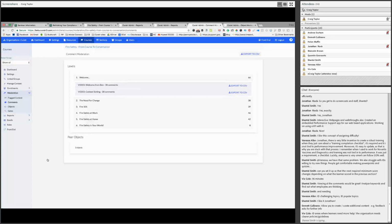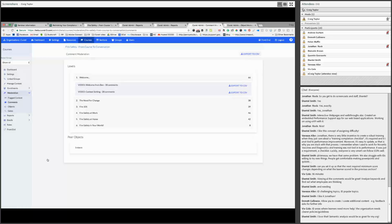Clearly, from a behaviour change perspective, being able to see people's cognitive presence or planning or desired planning is a wonderful insight. Imagine the return on investment you could show if you were able to say, here's my new compliance program. Within a month of it launching, 35% of people have made a change in their behaviour. 20% are planning to make a change in their behaviour. Chantel's loving the idea of semantic analysis there.